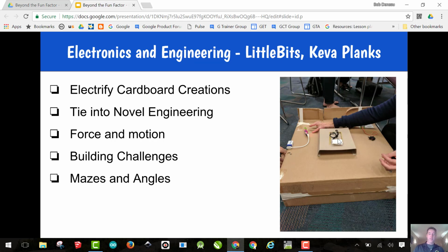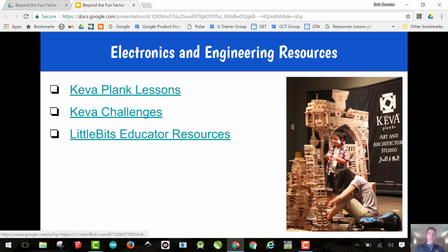The Keva Planks we love to use for dealing with force and motion. Again, they're great for building structures, so there's all these little Keva Plank challenges you can do to build the tallest structure with the fewest amount of planks. We use them for lots of ramp activities, so again, can deal with some force and motion there. And they're great for making mazes and angles. So we looked at the Dash and Dot earlier, or we looked at the Ozobot. We've had some schools have good success combining that with Keva Planks, so that students could then work on different angles and then writing directions and tying that into language arts. So some cool stuff. So again, we put some activities on here, some Keva Plank challenges, and then littleBits does a great job providing tons of resources, so you can kind of check those out as you have time.